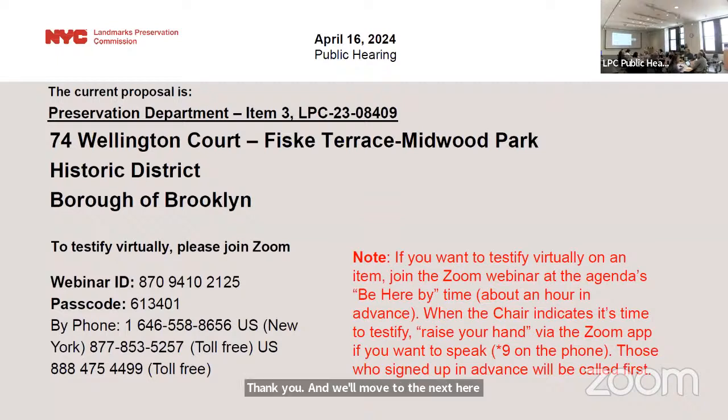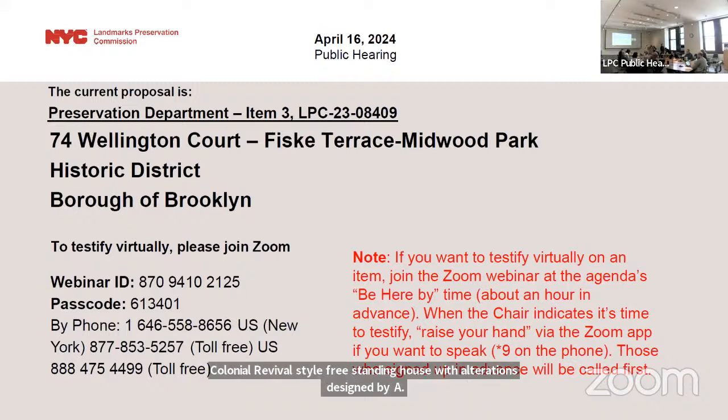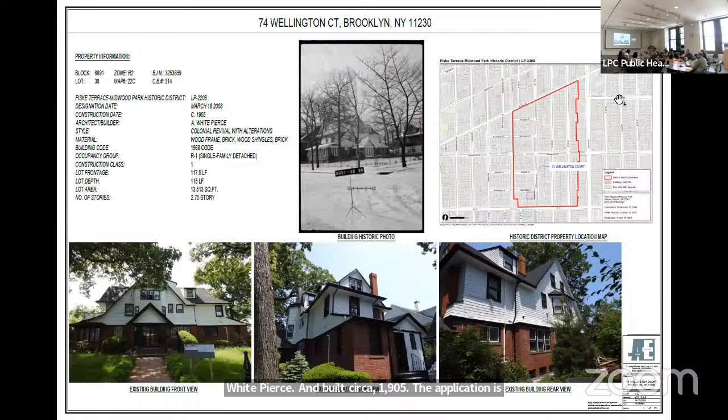Next item is public hearing item number 3, LPC-23-08409, an application for a certificate of appropriateness in the Borough of Brooklyn, Block 6691, Lot 38, 74 Wellington Court in the Fiske Terrace Midwood Park Historic District. This is a colonial revival style freestanding house with alterations designed by A. White Pierce and built circa 1905. The application is to construct a new addition and to legalize work completed without LPC permits, including the replacement of gates at the driveway and front walkway, repaving the driveway, and alterations to the front entrance and steps. It was advertised as also to legalize the installation of a deck at the second floor, but my understanding is that is being restored by the applicant and therefore not part of what needs to be reviewed today.